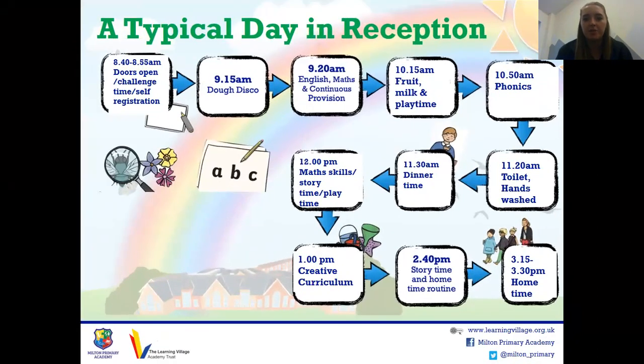So a typical day in reception, when the doors open, the children come in, we have the register, and we often have a little activity for them to do in the morning. Then we'll go into Do Disco, where the children do a video and they move their hands around, and it makes their fingers strong to help with fine motor skills, ready to help them when they come to do writing. After that, we'll do our core learning, whether that's English or maths, and that will lead into some continuous activities where the children get to move around the classroom and choose which activities they want to complete that day.